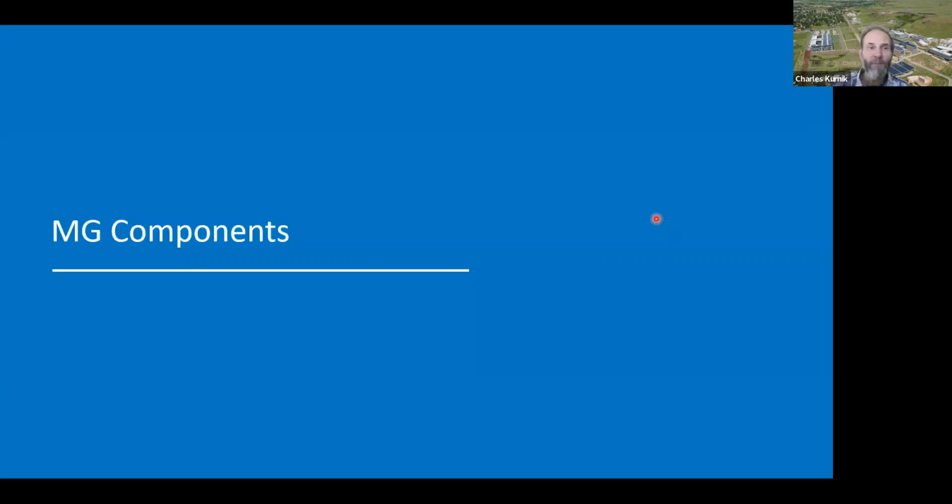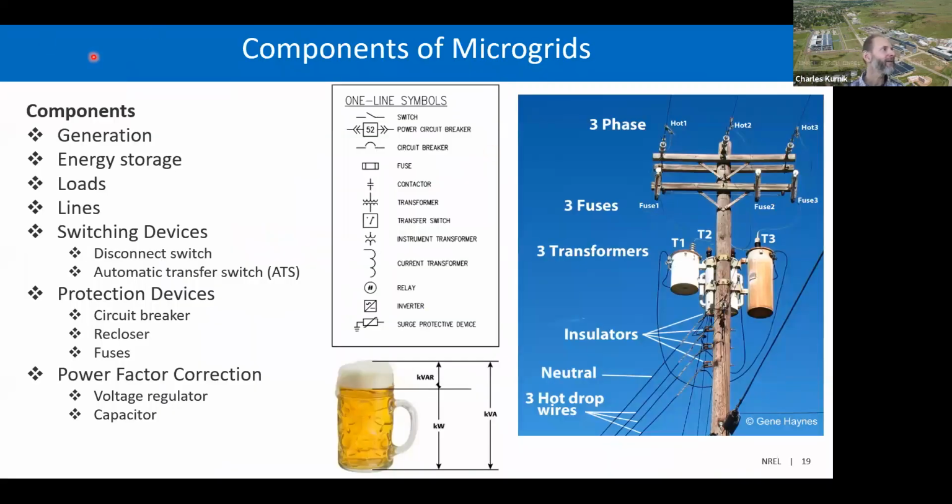Okay, so microgrid components. I've talked a little bit about most of these before, so I'm not really going to go into this slide. Power factor correction. I'm a mechanical engineer by training, and they say that you can use this electrical analogy for plumbing. I'm good with the plumbing analogy. Once we start to get to power factor, as a mechanical engineer, that starts to get a little confusing to me. It's basically the efficiency with which electricity is used.